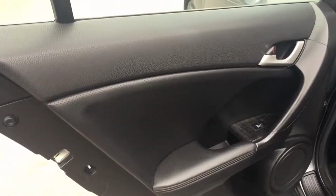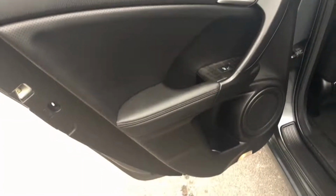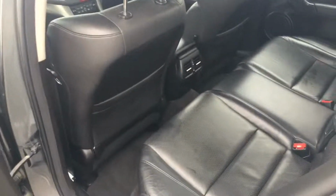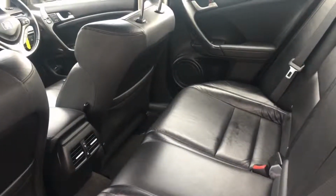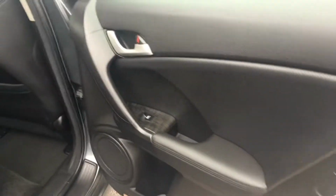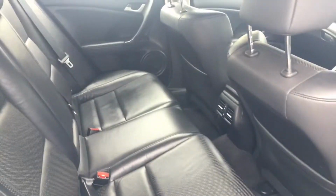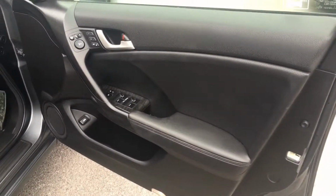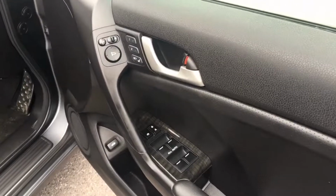Rear near side door card, usually these later plastics on the Accord are really top order. Again, you simply cannot fault it. And so the offside door card as well, again absolutely unmarked. It really doesn't look as though anyone sat in the back of this car, in all honesty. So driver side door card again, as with the others, absolutely superb condition. Even the grab handles without any wear on it.